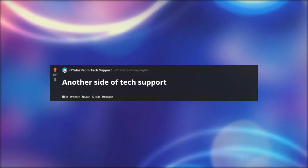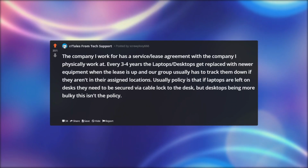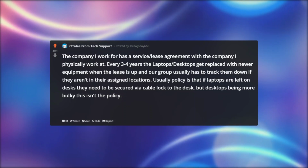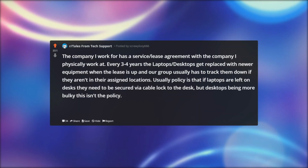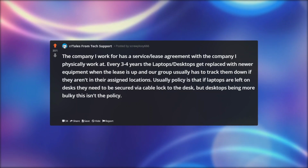So let's get started. Another side of tech support. The company I work for has a service/lease agreement with the company I physically work at. Every 3 to 4 years the laptops/desktops get replaced with newer equipment when the lease is up, and our group usually has to track them down if they aren't in their assigned locations.